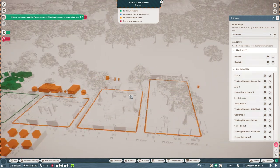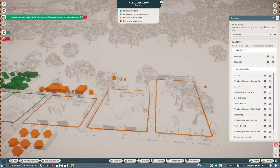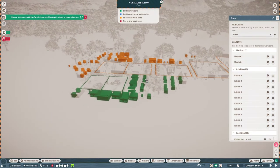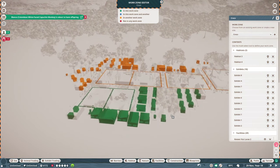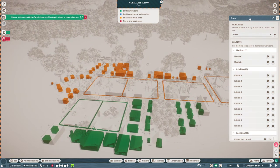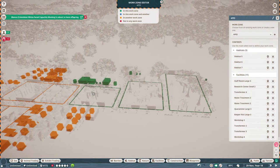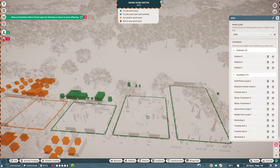Gorillas, elephants, and chimpanzees. So that's not this work zone. This work zone is all the other side, the entire other side. So that's not the work zone. Apes is all this side. They should be.